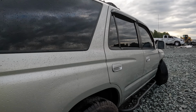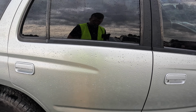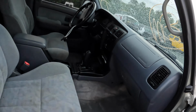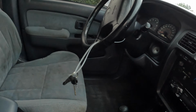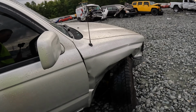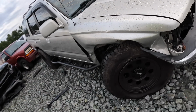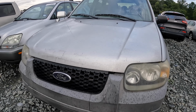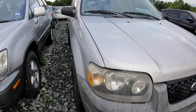Although this 4Runner is pretty slick. I like these running bars, or these slider bars. Wow, that's terrible. She's clean. Nice 3rd gen. Took a pretty good hit. That's not what we're here for. We're here for this. Beater with a heater. This guy right here is listed as run and drive. It's got a buy it now of all of $650. Let's check it out. Haven't even opened it.